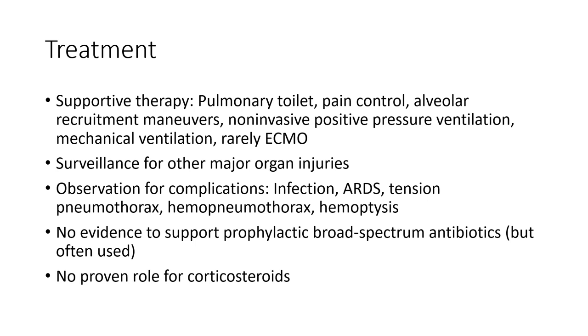Surveillance for other major organ injuries, and observation for complications such as infection, pneumonia, extension, and hemoptysis. No evidence to support prophylactic broad spectrum antibiotics. No proven role of corticosteroids.